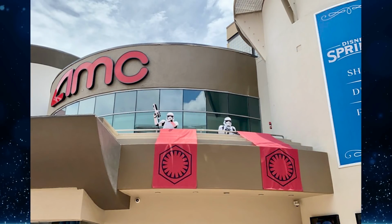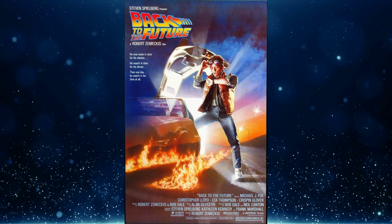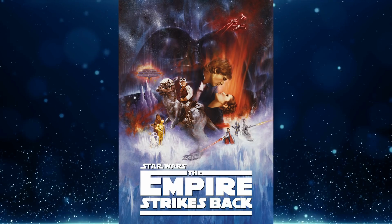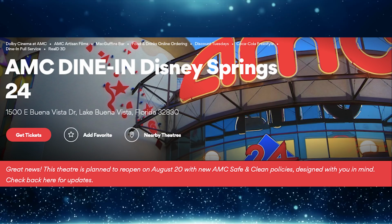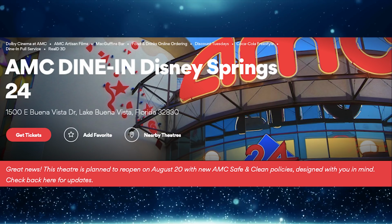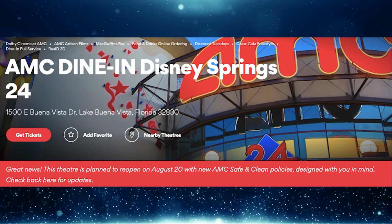Movies available at the special reopening price include Black Panther, Beauty and the Beast, Back to the Future, Grease, Ghostbusters, and Star Wars Episode 5, The Empire Strikes Back. Starting August 21st, the chain will show a number of these films for $5 a ticket. AMC Stubs A-List members will receive a $10 credit to use through the end of October, with prices for the subscription service remaining unchanged for June 2021.